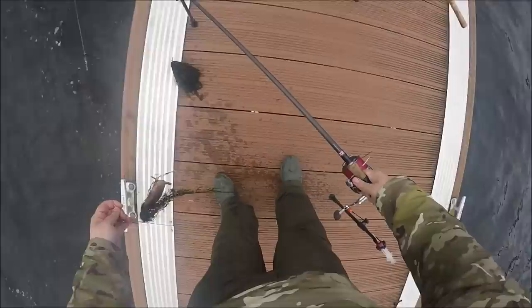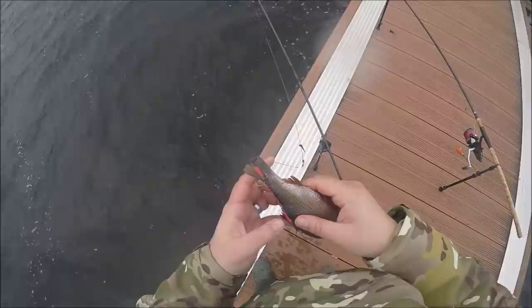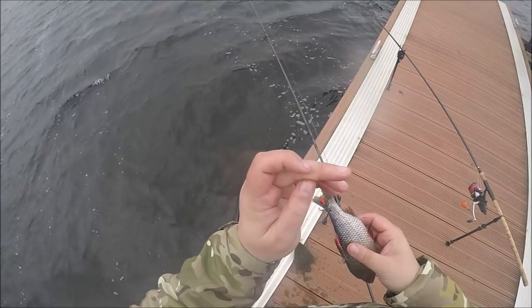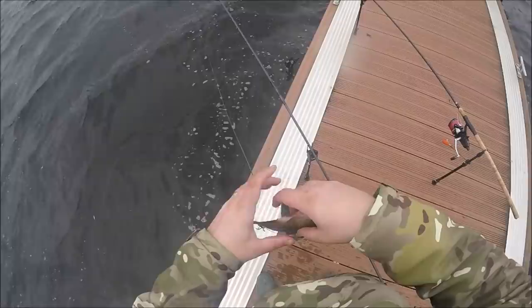So this is the sort of stuff that the pike are looking for. Nice weed to spawn in. In fact, if I can just show you this on the end of my finger here. That there on my thumbnail, I'm not sure if you can see it. That's a fish egg. So just flick that back into the water there.